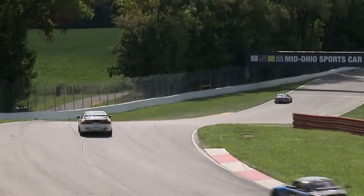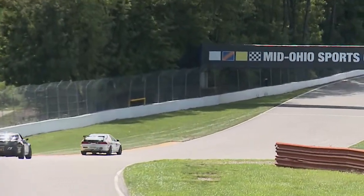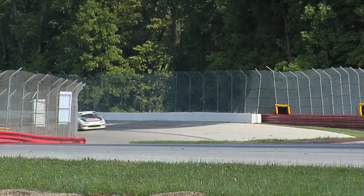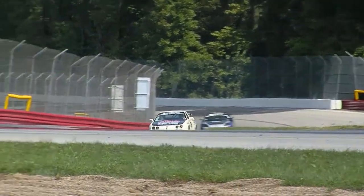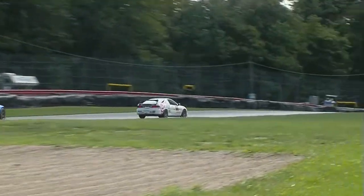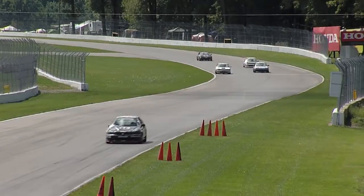Kevin Helms moving up, started 6th in HC1, currently running 2nd behind the 848 of Jason Kohler. 3rd right now in HC1 is John Old, the 75, followed by Jonathan Meris. 4th, Andrew Lee rounds out your top 5. Michael Fries and Rob Oxford rounds out your field for Honda Challenge 1.